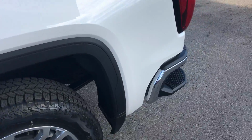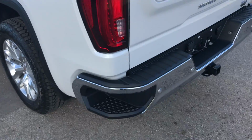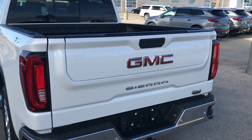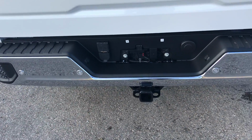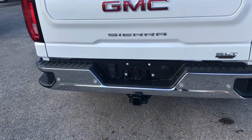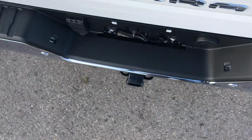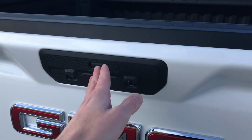Now, as we head around to the back here, you've got the enlarged corner step bumpers, which is also another improvement. So finally, if you've got your work boots on, you've got enough room here to fit your foot. And on the back end here, chrome rear bumper with the ultrasonic parking sensors. That's going to have your rear cross traffic alert. You've also got the 2 cameras here, your backup camera, as well as your trailer hitch view, which is going to essentially look straight down, help you when you're backing up into your trailer.